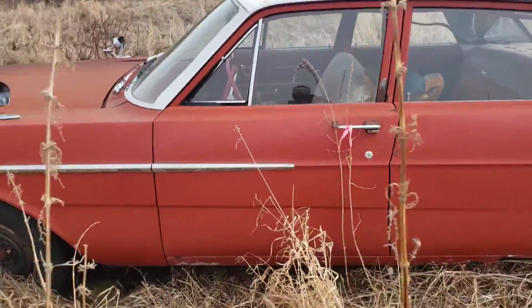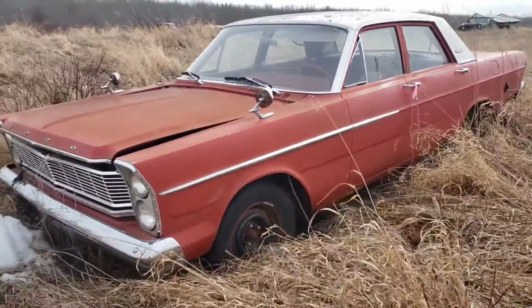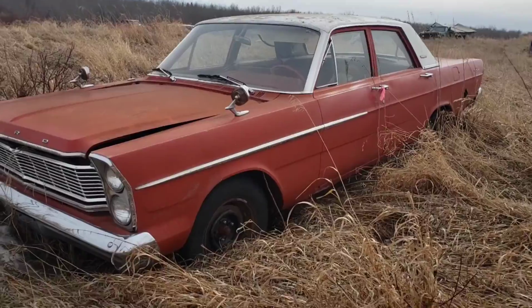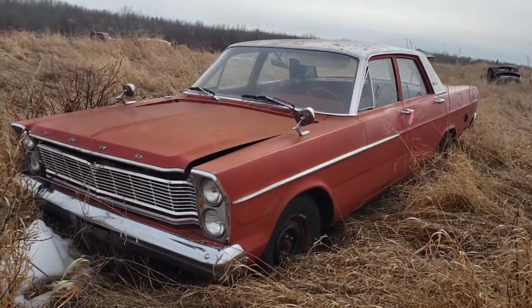And a lot of these four-door cars, I find a lot of these, the four doors, they're in really good shape. So if you don't care about it being two or four door, like this car here would be an awesome project if you want to build something that's different.